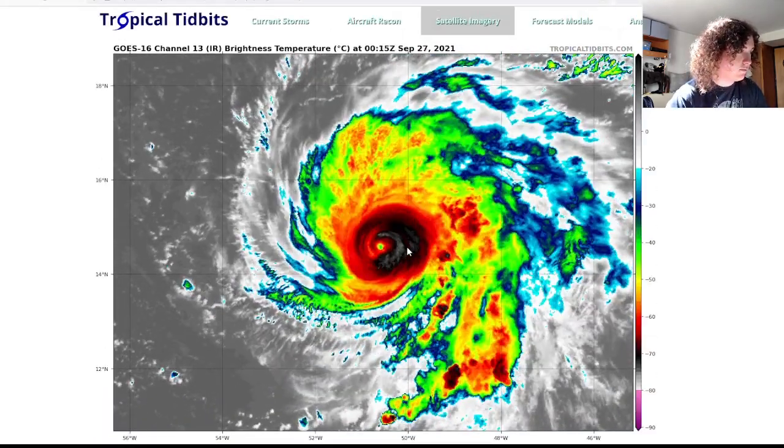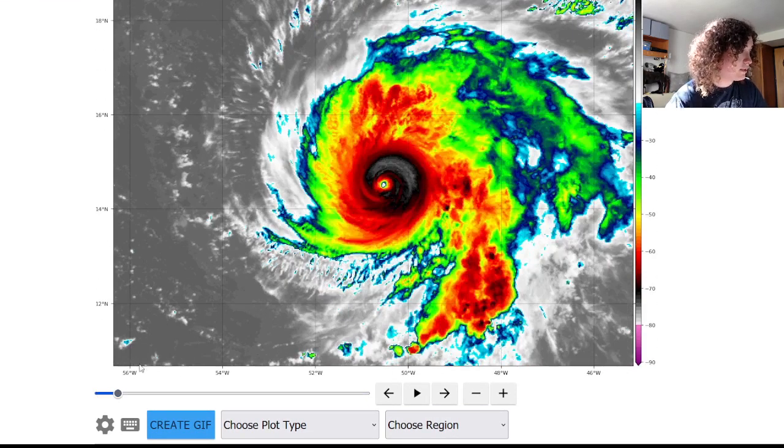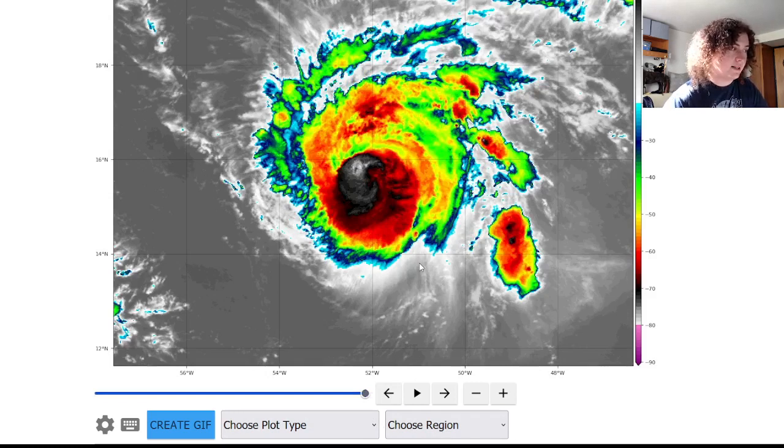Okay, there we go. This is where it was yesterday. Look at the hurricane. The eye's starting to shrink right here, and this is where it is now. It's basically a sad excuse of its former self. It's still a major hurricane, keep that in mind. It's still very powerful, but this hurricane is far less impressive on satellite, and it is considerably weaker than it was at this time yesterday.